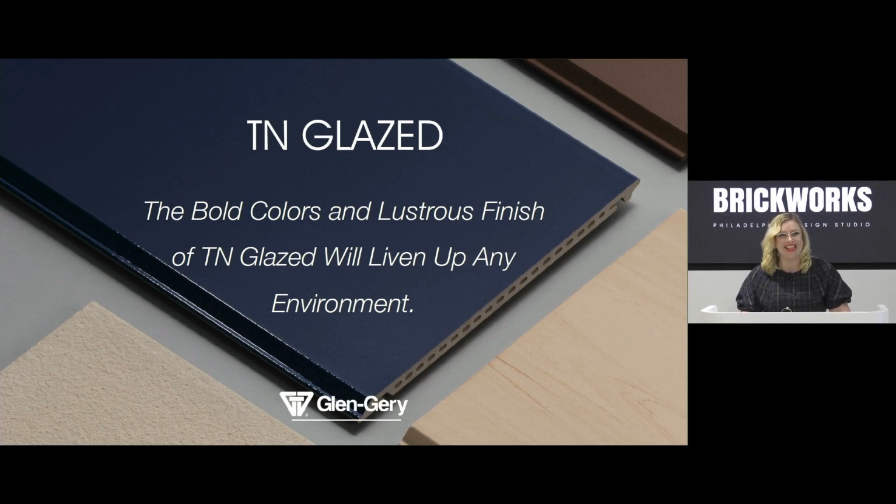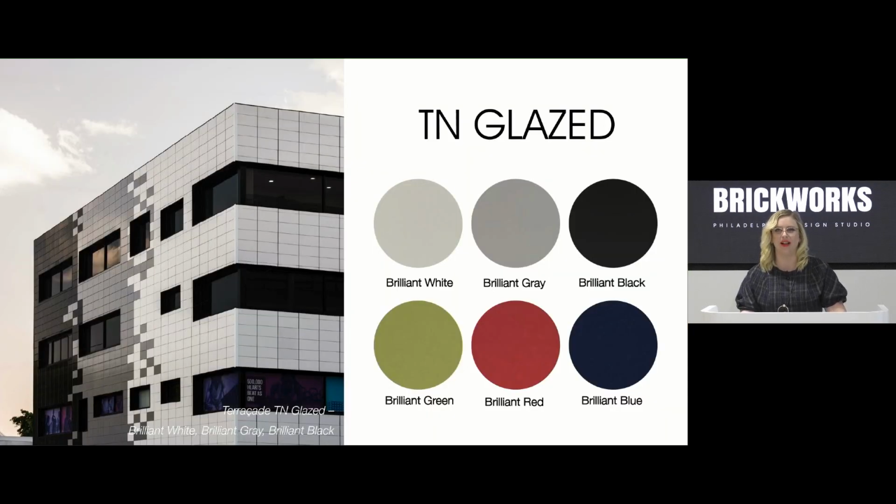Next, you see the TN Glazed. The bold colors and lustrous finish of TN Glazed will liven up any environment. And here are the beautiful colors we offer in the TN. You see the brilliant white, brilliant gray, brilliant black, brilliant green, brilliant red, and brilliant blue. So 6 brilliant glazed colors you can choose for any architectural project. And on the left there, you can see a lovely project in Sydney that's used those tiles in a very contemporary way, using 3 of those beautiful glazed tones to create a pixelated effect on the facade.